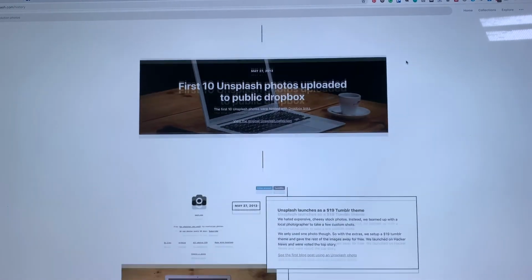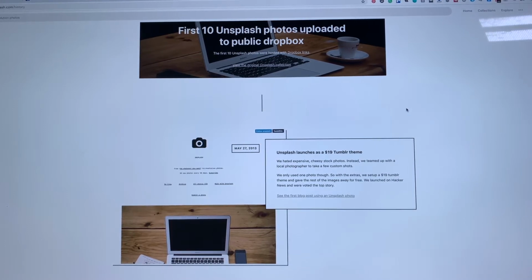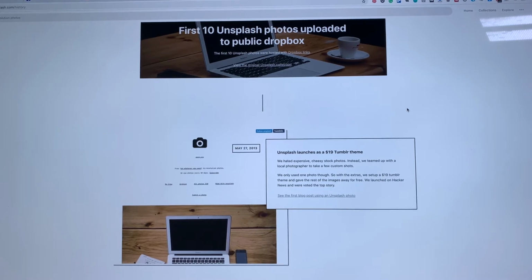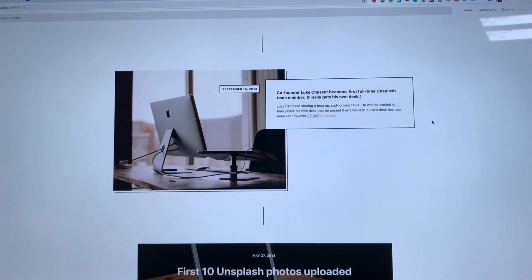Oh yeah, I just forgot to mention that this date is pretty impressive. A lot of great things get built starting on this date, May 27th. It's my birthday. It's Unsplash's birthday. I believe it's also WordPress's birthday. Good to know, eh? Little fact there for Jeopardy one day.